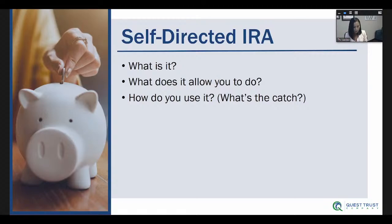And most importantly, what clients should understand when they have a self-directed account is that you, the client, the account holder, are the fiduciary to the account.